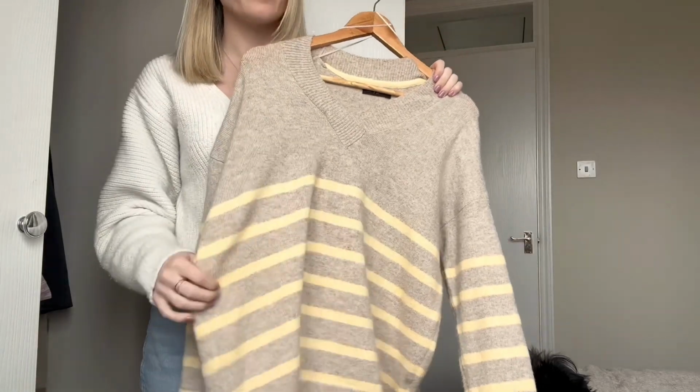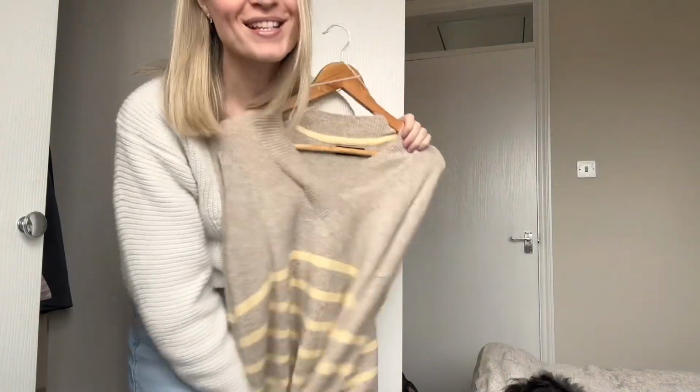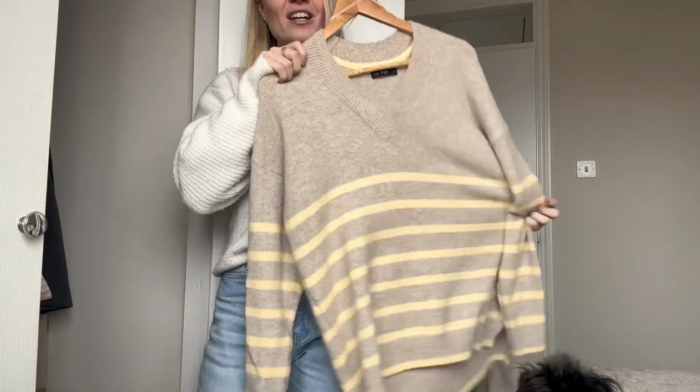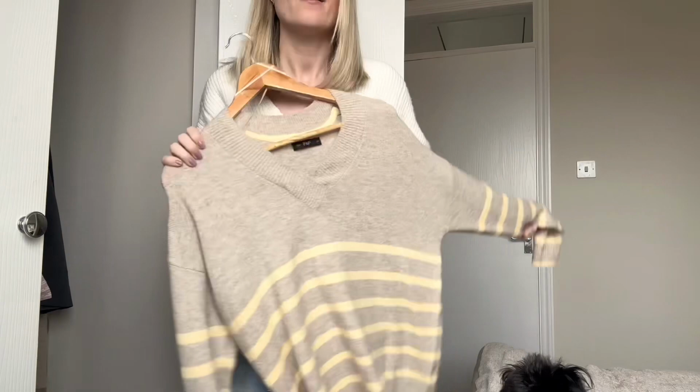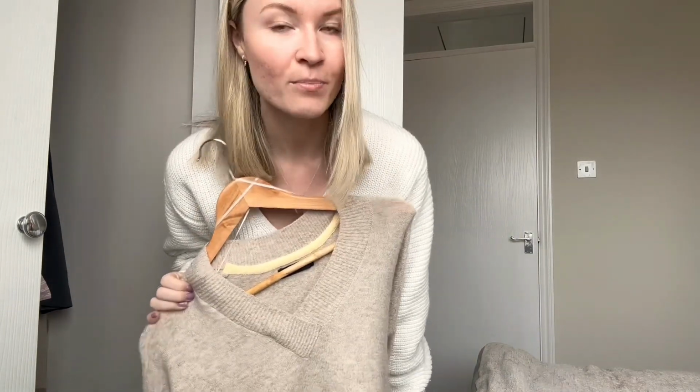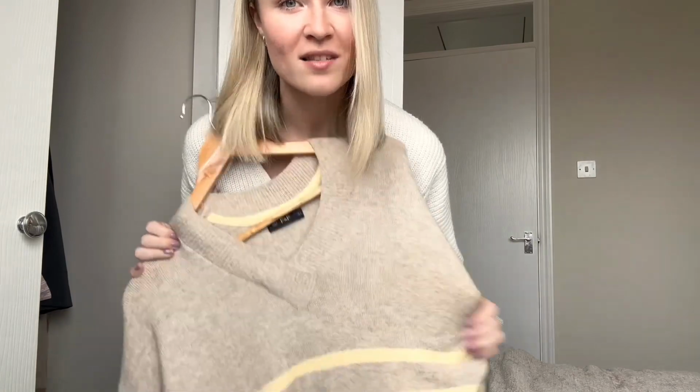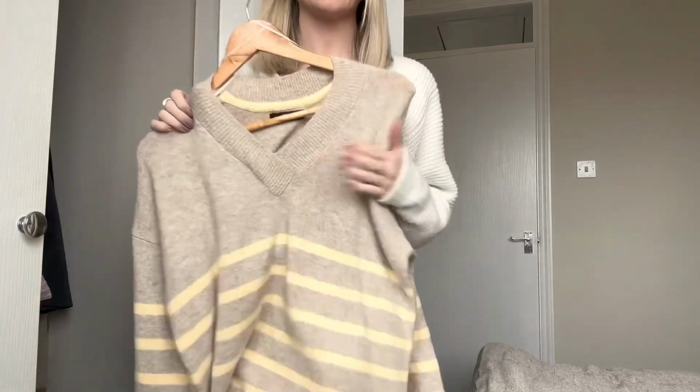It was about £19.50. I'm just wiping the sleeve across Ronnie's head right now. But yeah, it was £19.50 and I just think it's a lovely jumper for days like today when you want to embrace spring, but it's not feeling very springy outside, so you do still want something quite warm. So yeah, big fan of this one.